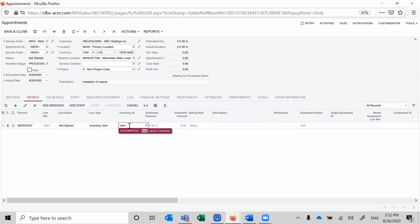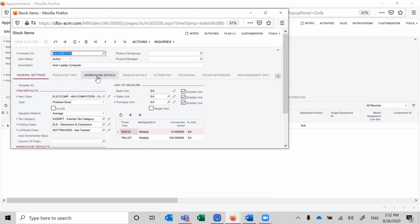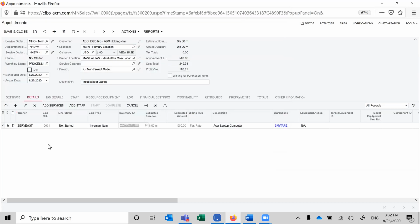Today we're using an Acer laptop. And before I proceed with this appointment, I want to know if I even have this Acer laptop in stock. So I click on the inventory ID, and I get the stock item. And here I have a tab that's called Warehouse Details. I'm clicking on it. I find my warehouse. Moving over here, we see we have 20 in stock. So we're all good there.